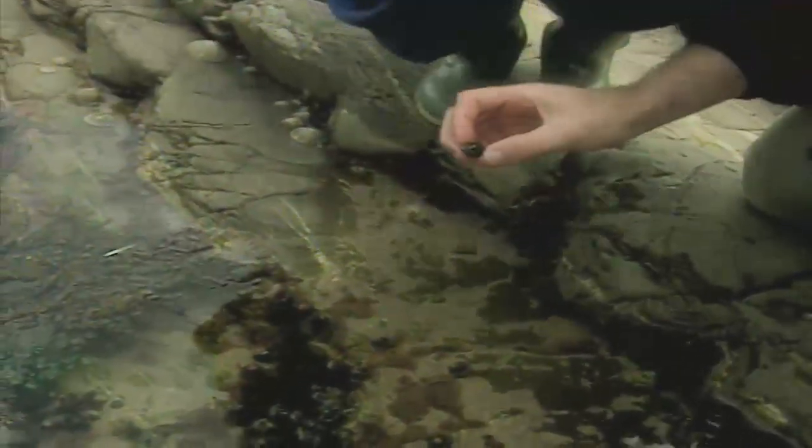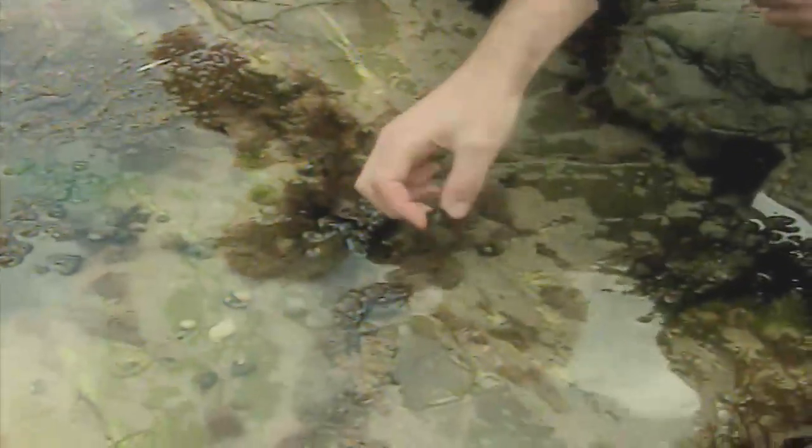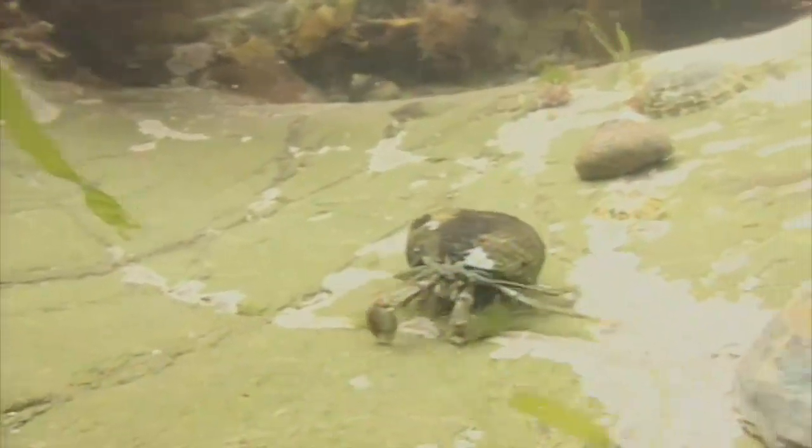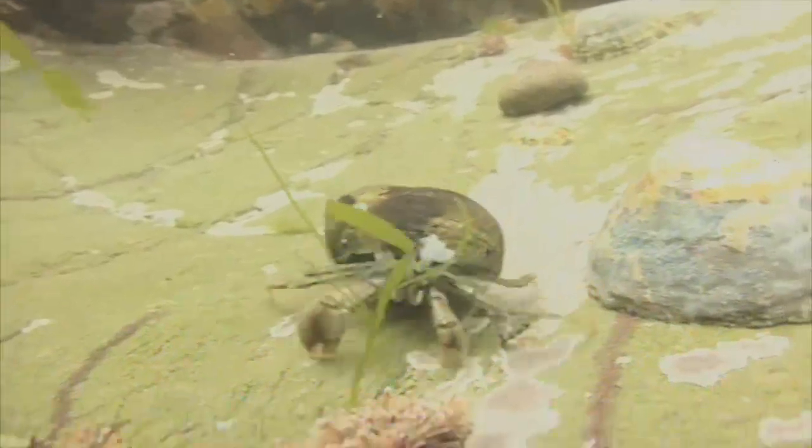You ready? I found him just here, so I put him here. Let's see if he'll walk off. I can feel it tickling me now. Can you see it? It's holding onto my fingers. Oh, yeah. I'm trying to get away. It's walking sideways. Why do crabs walk sideways? I can see its eyes. It's looking at me.